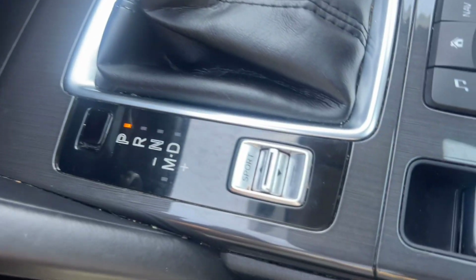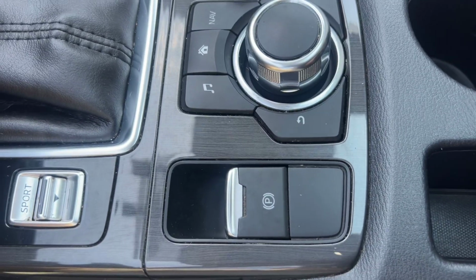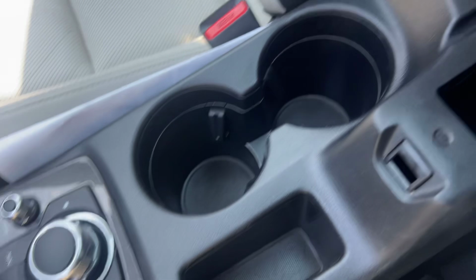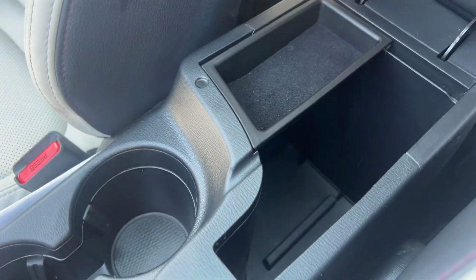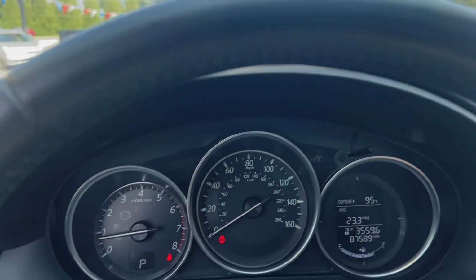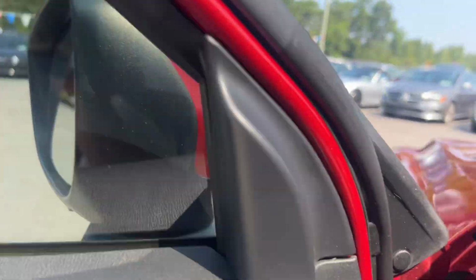Got your shift knob here, sport mode. This is your control panel here for the navigation or for the screen. Cup holders, and we got a nice center console here with a little removable tray up top. And then we've got your mirror here and then some buttons here that are gonna open up this nice sunroof right here. We'll take a closer look at it in just a moment. Let's go ahead and jump on out though. We'll take a spin, see what else we got going on.